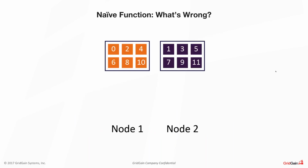However, on this diagram before, we used a so-called naive affinity function, meaning that there is some algorithm that decides that every node in the cluster has to store an equal amount of data, an equal amount of partitions. But what's wrong with this approach? Let's try to find out.